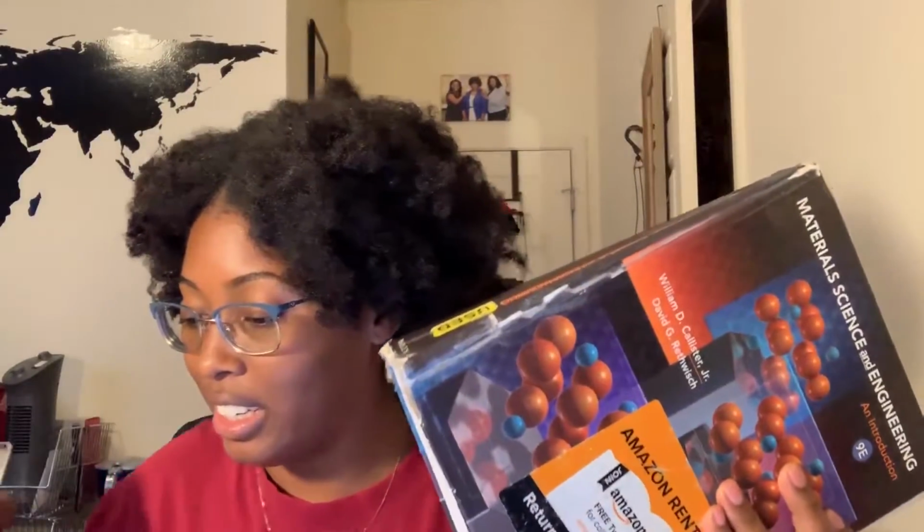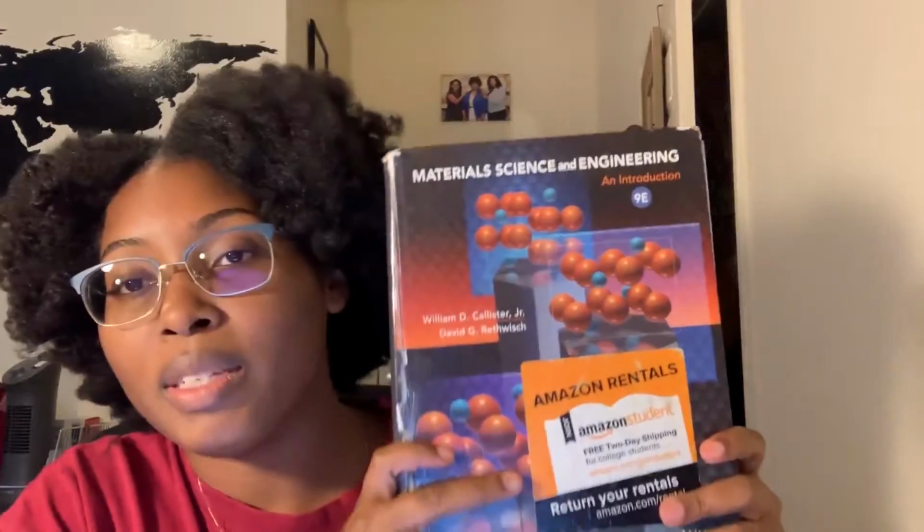So the first book that we're getting into is my Material Science and Engineering book. Now I got these all rented for all under, it was like $99 and 76 cents. And I got all of these rented. The first book is Material Science and Engineering. If you are a nerd out there, yay!